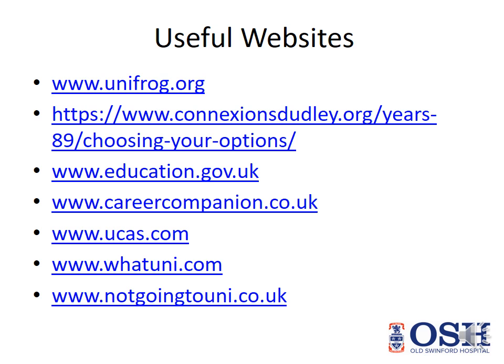I've got a few useful websites here. I've checked all the links. They all seem to be working as of today. Unifrog, again, your password is on a few slides earlier. Connections, our local authority careers webpage, they also have a little choosing your options. Education.gov.uk, that's a DFE site that covers quite a lot of the updates on education, and particularly the current climate for exams. Career Companion and UCAS.